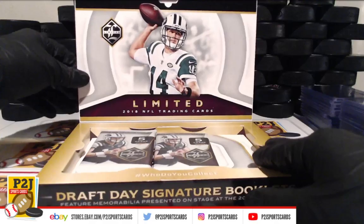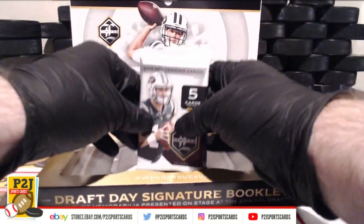Sam Darnold, mid pass, probably throwing a pick. Just kidding.